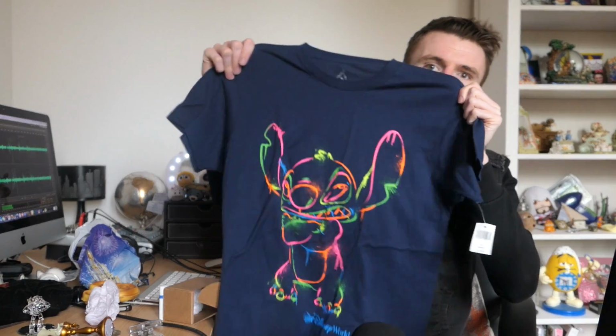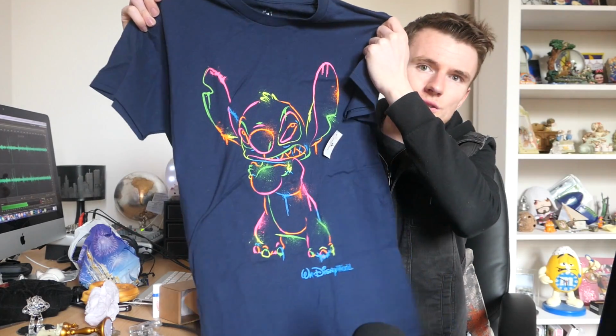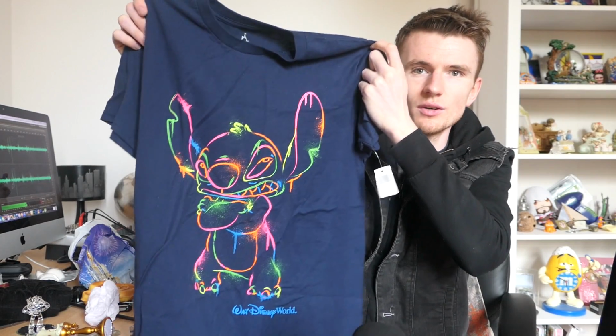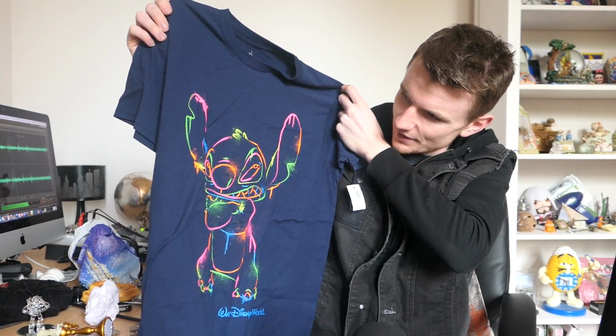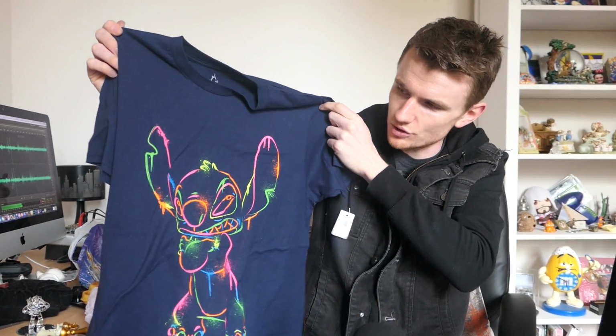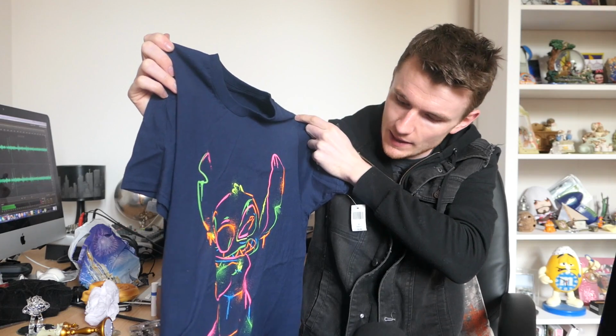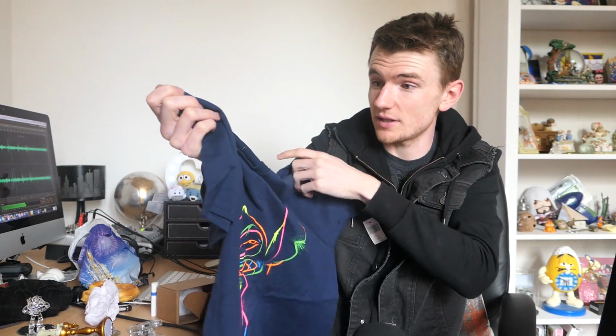And I knew I had to get something Stitch related, and I really liked this top. This is in pretty much every single shop in Disney, so you will not struggle to find it. It's a really cool blue top which has an outline of Stitch in loads of different colours. It's a bit like a graffiti style, but I really like that. There was another version of this as well which had a tie-dye effect with this picture on top, but I thought this one, though it's still in your face, wasn't as in your face, and I just really liked it, so I knew I was going to get it. So I did wait till the last day, and luckily I didn't struggle to find it because it was everywhere.